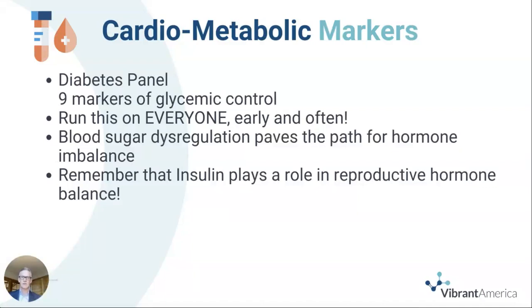But let's talk about those cardiometabolic markers. Now, these panels are under Vibrant America. Check out the diabetes panel. This is going to include things like glucose, hemoglobin A1C, glycated serum protein. It's a similar protein to hemoglobin A1C, looking at the long-term burden of sugar in the bloodstream.